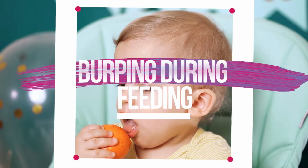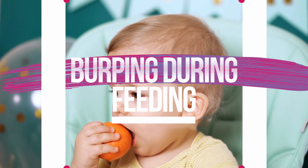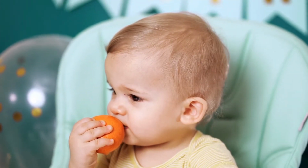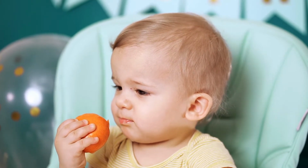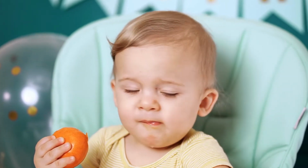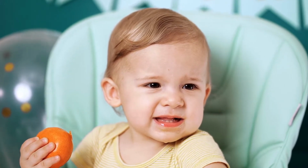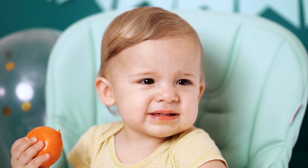Do not wait until the feeding has ended to burp your child. Burping after feeding will increase the chances of gas building up and leading to discomfort later on. Instead, pause your feeding and take a few moments to burp before continuing. This breaks up the potential buildup of gas and makes things a whole lot easier for both you and your baby.